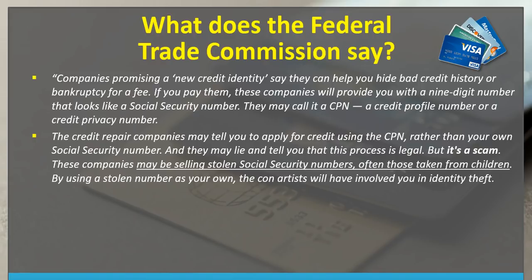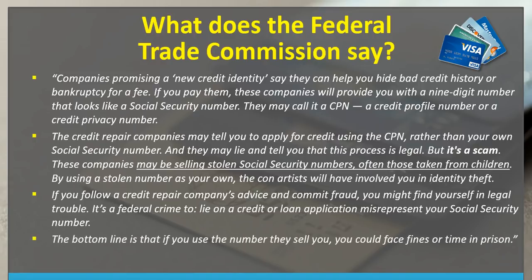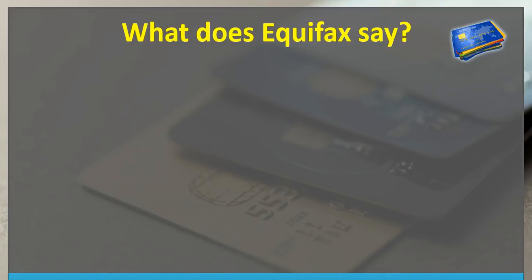These companies may be selling stolen Social Security numbers, often those taken from children. By using a stolen number as your own, the con artists will have involved you in identity theft. If you follow a credit repair company's advice and commit fraud, you might find yourself in legal trouble. It's a federal crime to lie on a credit or loan application, misrepresenting your Social Security number. The bottom line is that if you use the number they sell you, you could face fines or time in prison.